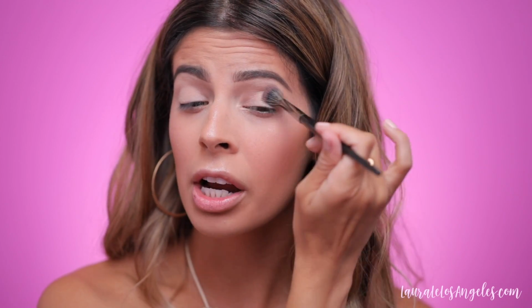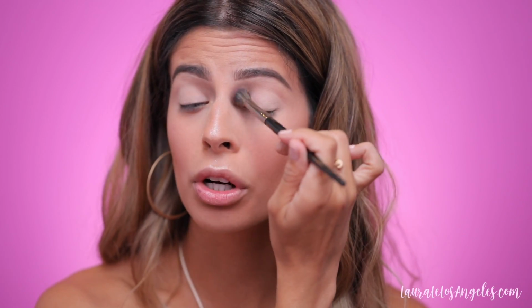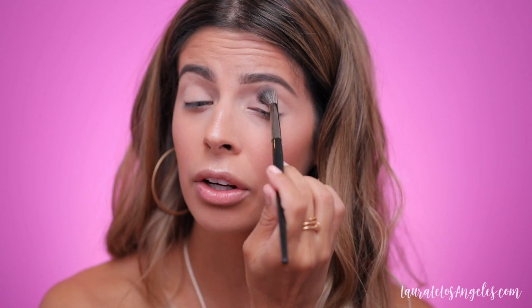If you ever feel it, girl, my mirror's messed up. If you ever feel like your eyeshadows are sticking to your primer too much, you can hit it with a translucent powder or just a cream colored eyeshadow.